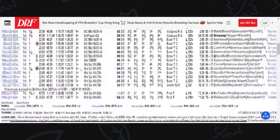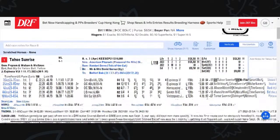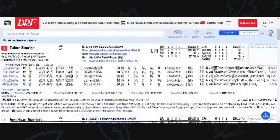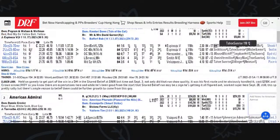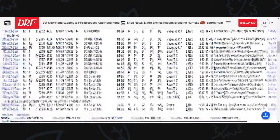To me, it's with the one, Tahoe Sunrise, who's starting to really show some improvement now. And I like the way they used his speed when they stretched him out last time. And I think with the inside draw, that just has to be the game plan. Just send him hard, see how far he'll take you. He was a dead heat winner with Mr. Fisk last time out, but Mr. Fisk is much more of an off-the-pace type.